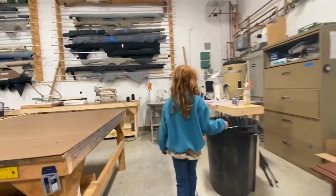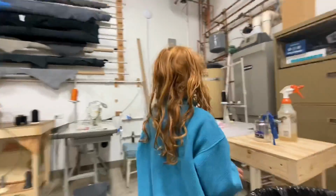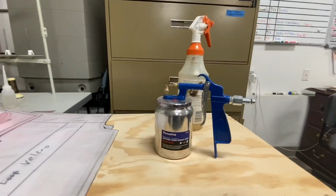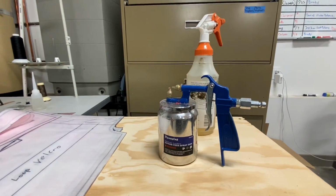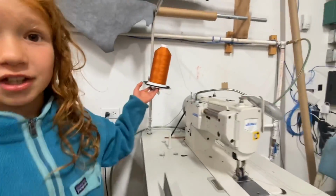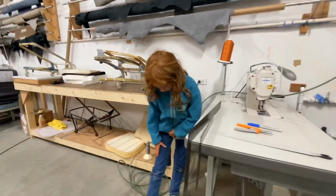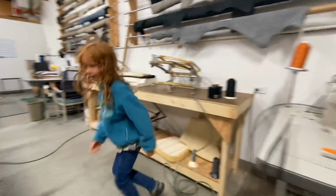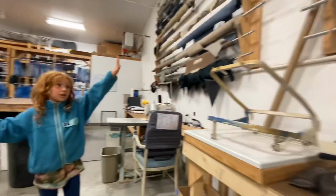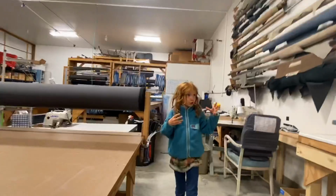This is the garbage. And this is like a spray that you can color stuff with. It's not good to breathe it a lot, like once, that's okay. Here is another sewing machine. This is where I got these jeans done. Designer made. These jeans, look at that string, look at that one. These are all different leather seats. Every leather there is for seats.